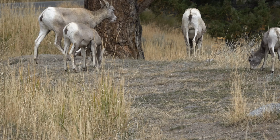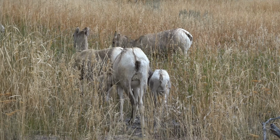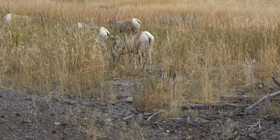We were surprised to find Rocky Mountain Bighorn sheep. These were some ewes with their lambs, and they were fun to watch for a few minutes as they walked along, nibbled on the grass, and the young ones played a little bit.